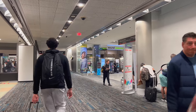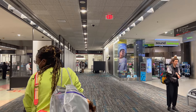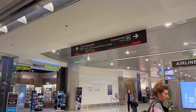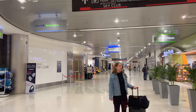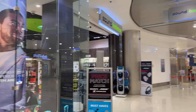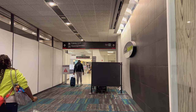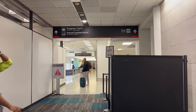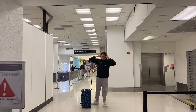Let's see here. Exit is this way. I could connect to the J concourse this way. It's another completely different side of the airport. Exit only. Once I pass this point, I can't re-enter.